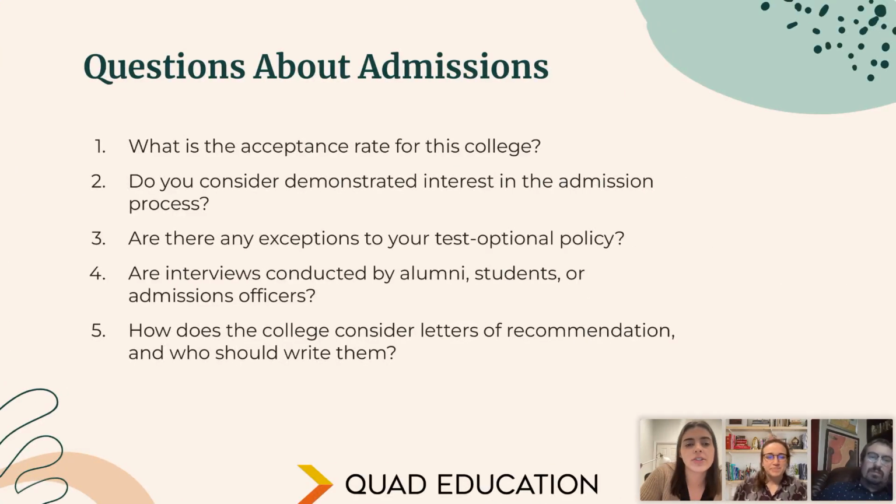Awesome. So this first slide is about admissions specifically, so what it takes to get into that school. I'll let you all read through these, like Hallie said. One that really stands out to me that is important is number 2. Do you consider demonstrated interest in the admissions process?